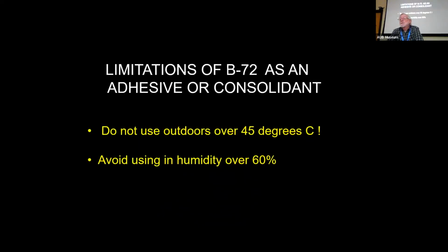There are limitations. I certainly wouldn't use it outdoors in very high temperatures, over 45 degrees C, because as I just mentioned, a hairdryer will soften it. A hairdryer is about 50 degrees centigrade. So I'm not going to be using it outdoors in the sun. And no adhesive works well in high humidity situations, especially the acrylic. Certainly you need climate control.